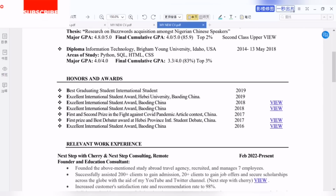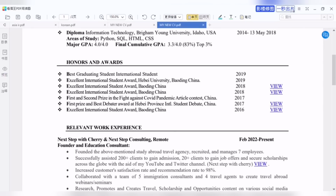So I would want to use this work experience as an example. What I've learned, like I previously said, is that I don't use the EUROPASS CV. I make sure that my CV matches the job descriptions and everything. So I usually make use of numbers. Instead of saying I've successfully assisted clients to get admission, I make sure that I mention I successfully assisted 200 plus clients to get admission per month. You just have to put in the numbers of things that you have done, because I find it very, very effective with numbers.